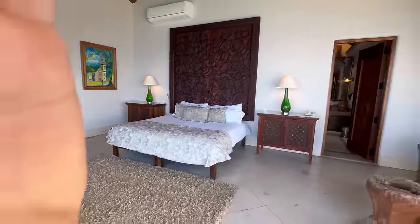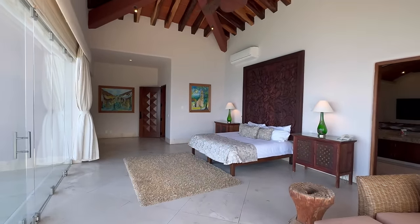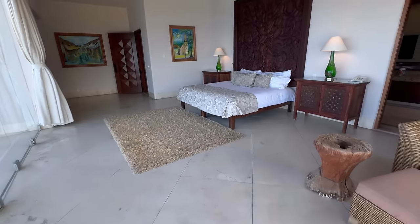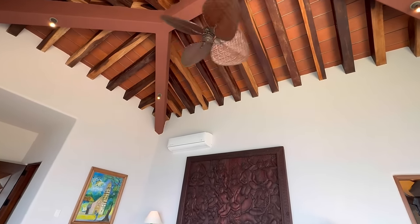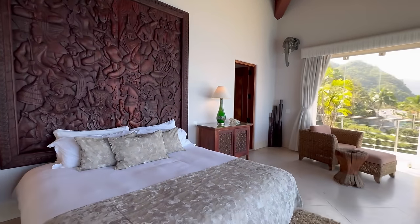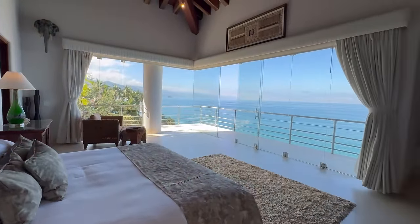You've got a huge, huge, huge bedroom here. This is a king bed. As you can see, you have big stones of marble here. The view is absolutely incredible. Nice tall ceilings with the wood beams. I mean, this place just shows like a dream. You feel like you're more in a resort than you are in a bedroom.